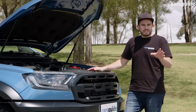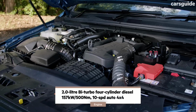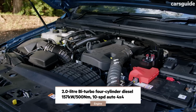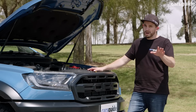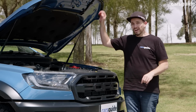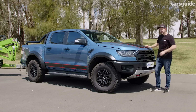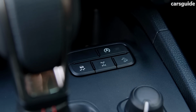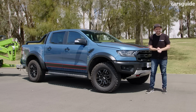The Raptor X is exclusively a 4x4 dual cab, and you can only have it with Ford's 2-litre bi-turbo diesel engine, which comes exclusively mated to a 10-speed automatic transmission. And that might be perfect for you, or you might be annoyed by that, but let me tell you, it's the headline act in the ute segment, so don't be disappointed. It comes with selectable 4-wheel drive, a rear differential lock, and if you're wondering about towing capacity, well, obviously you are, that's why you're watching this video.